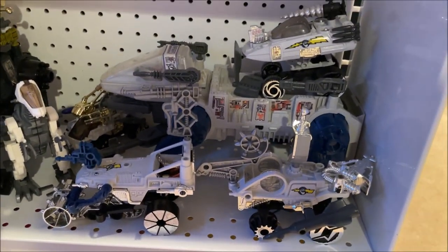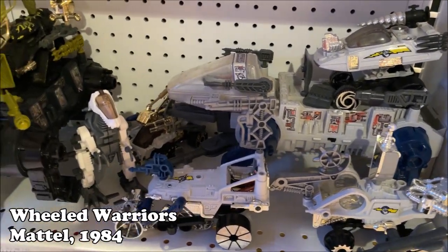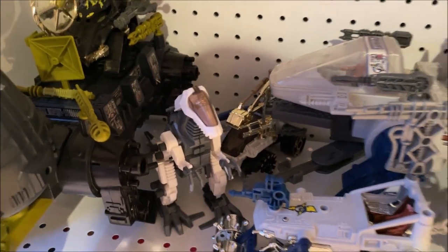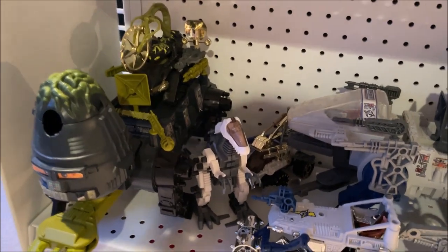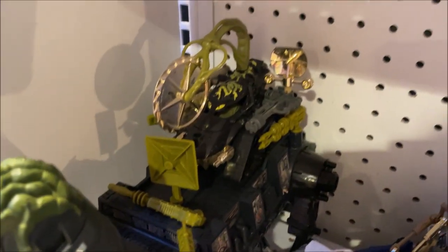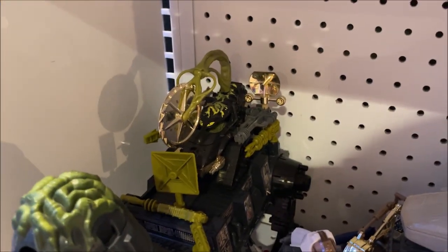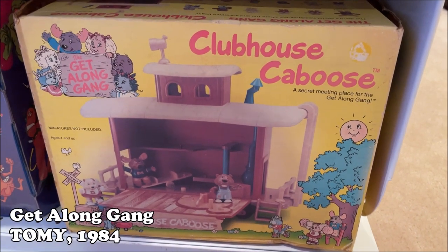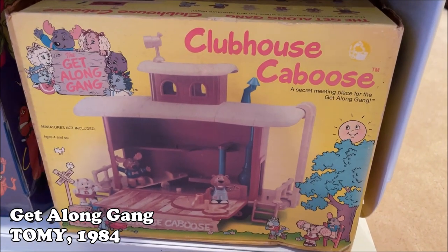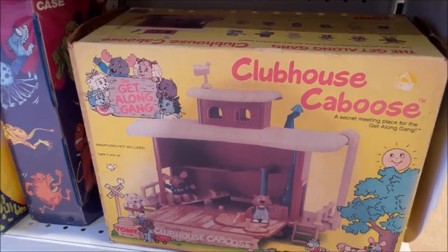And down here is my Jace and the Wheeled Warriors collection. Not super vast. And I've got a Zoid there because I couldn't fit him on the Starrier shelf. There's my Wheeled Warriors, I only have Sawboss there, and then of course the Walker here. I don't have any of the other bad guys from this line. And then down here is my Clubhouse Caboose from the Get Along Gang. I loved that cartoon when I was a young kid. And I actually got this along at the same place where I got the Karate Kid playset.